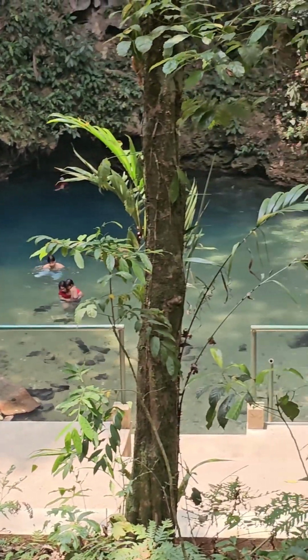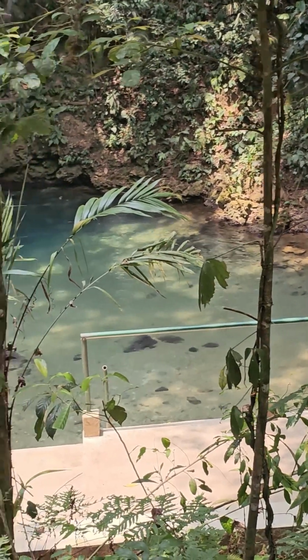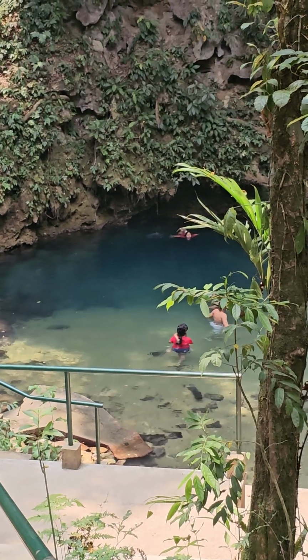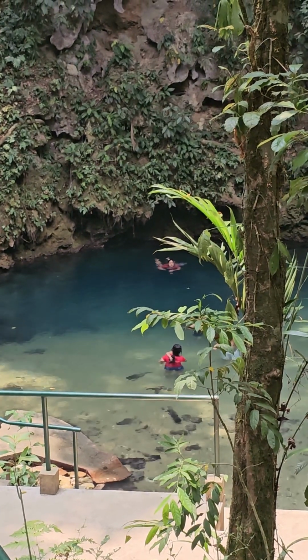Right now there's not a lot of people in it, so this is a really good time to be here. It's about 11 o'clock in the morning, but you can see that the water is so spectacular. St. Hermans Blue Hole up the Hummingbird Highway in beautiful Belize.